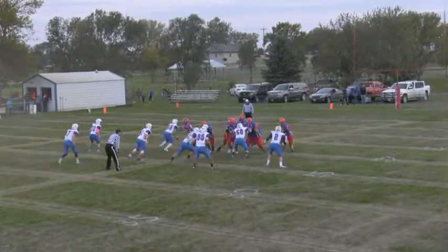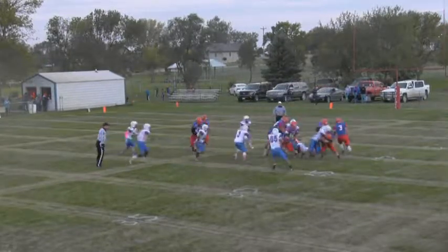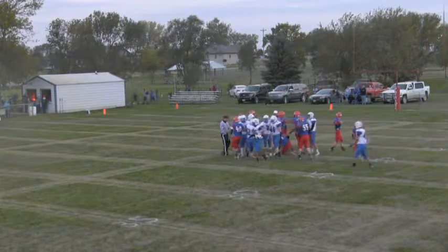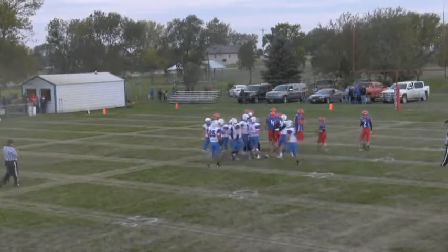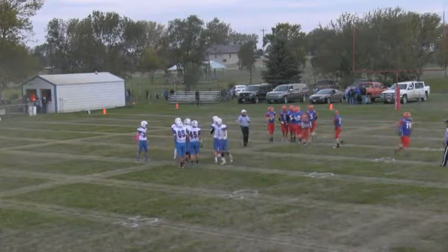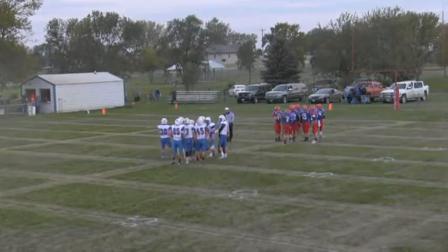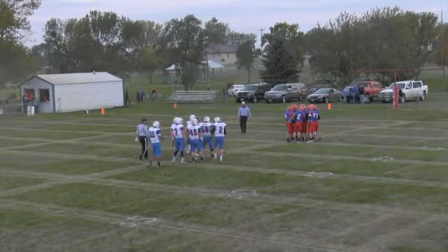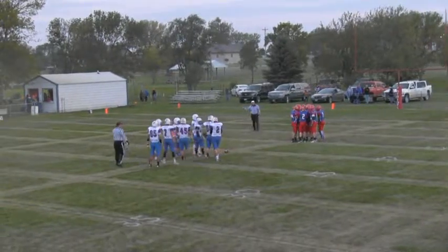Patriots up in a single back. Knipling, the ball carrier. Hand off to Knipling, and he gets back, actually loses about a yard on that play. It'll bring up second and 11. That'll bring up second down. Ball on the 20-yard line.